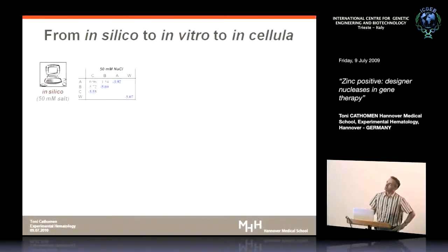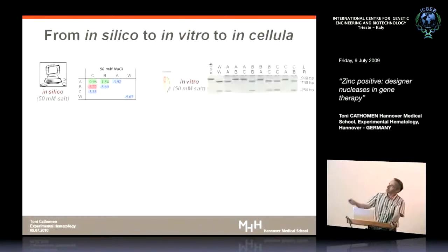Now, I don't want to go into too many details here, but we then did in silico calculations just based on the protein models that we had. And what you can see here is this is wild type, and this is the energy that you calculate, the dimerization energy. You can see A and A, B and B, and C and C should work very well with regard to dimerization. And the prediction would be that A and C and A and B do not dimerize anymore with each other, while B and C still can.